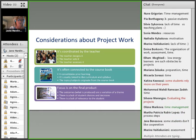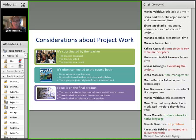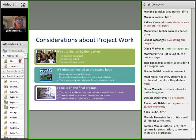are what we want to talk about. So if we talk about them in terms of considerations, okay, so we're not going to call them problems, we're just going to call them considerations. So the first consideration is that it's coordinated by the teacher. The teacher designs the task and sets it up and then assesses it.